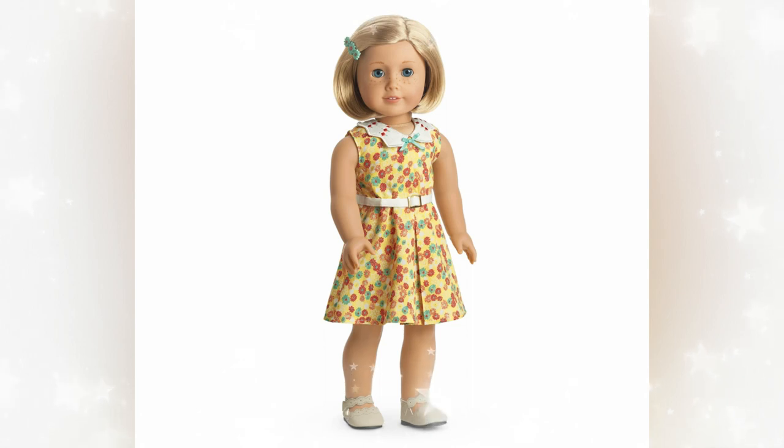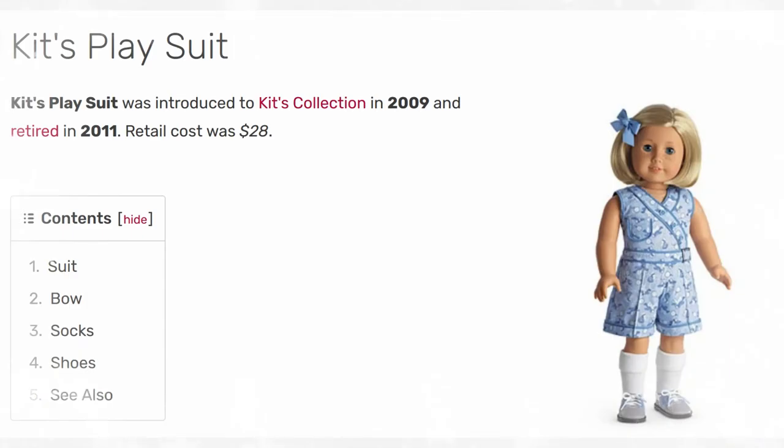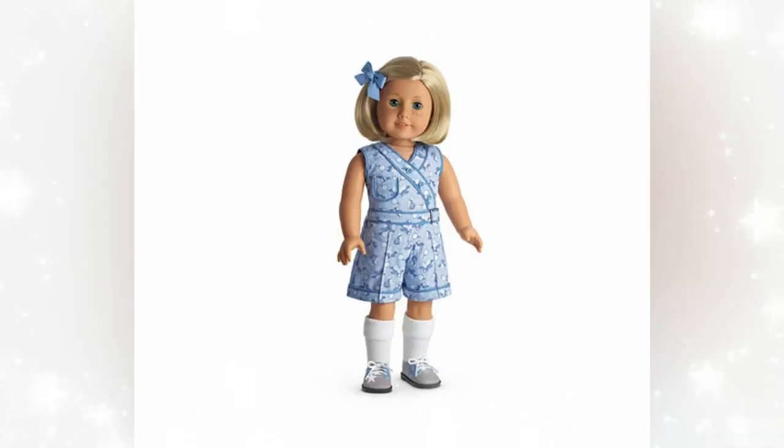Next up is Kit's play suit. It came out in 2009 and retired in 2011. The retail price was $28. I think this was an adorable little suit. It had bunnies and parachutes and planes, which I thought was so adorable. I just love bunnies. And then also a blue ribbon for her hair, knee-high socks, and shoes with laces.